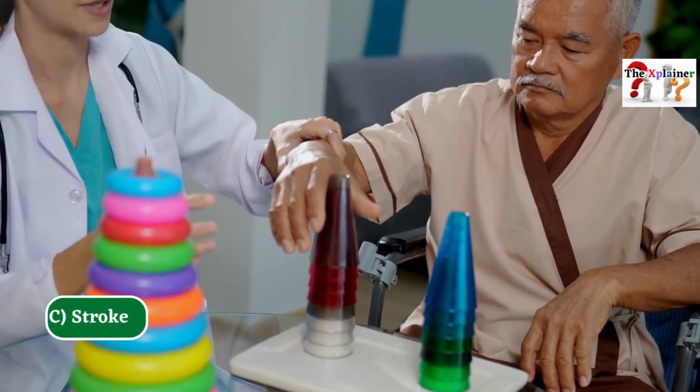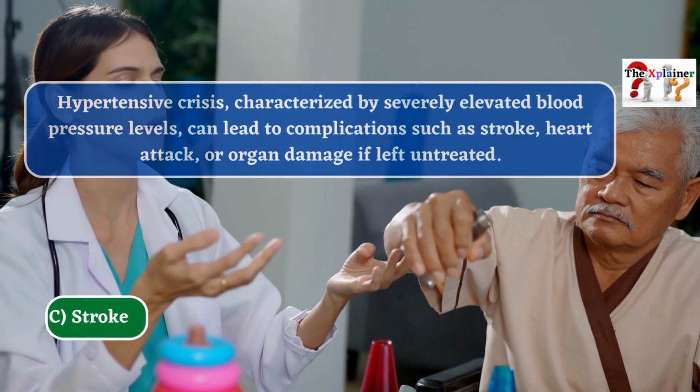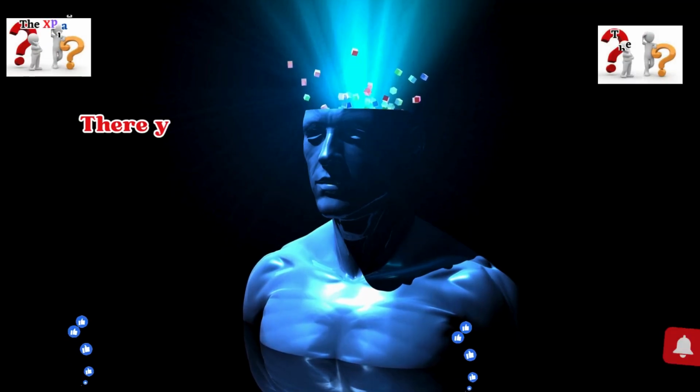The answer is C. Stroke. Hypertensive crisis, characterized by severely elevated blood pressure levels, can lead to complications such as stroke, heart attack, or organ damage if left untreated. There you have it, explainers.